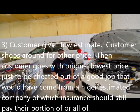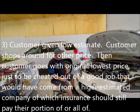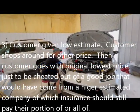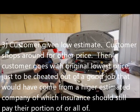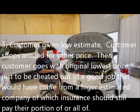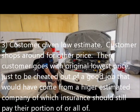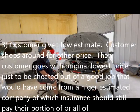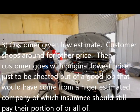This third instance takes cases 1 and 2 into account. So say you're given a low estimate. You go and you shop around and compare that estimate to other places. Now, these other places that can do this repair work may give you a higher estimate. Well, they give you a higher estimate because they're the actual places that are going to do a quality job.